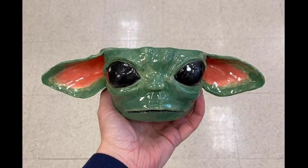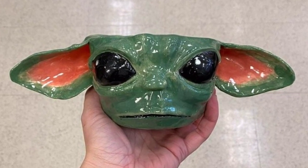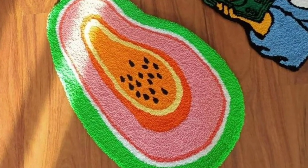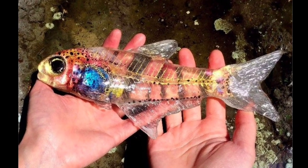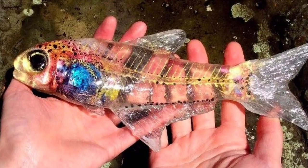13. My level 1 student made this for a class assignment. 14. I made a tufted papaya rug. 15. Transparent rainbow fish made out of resin.